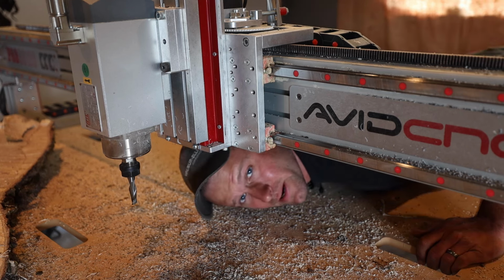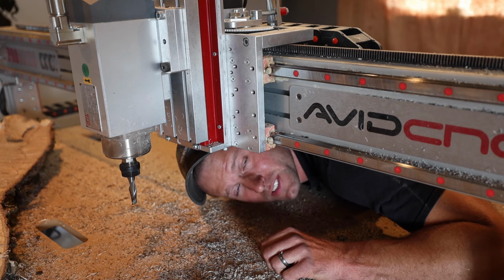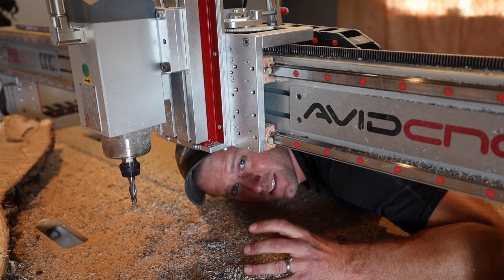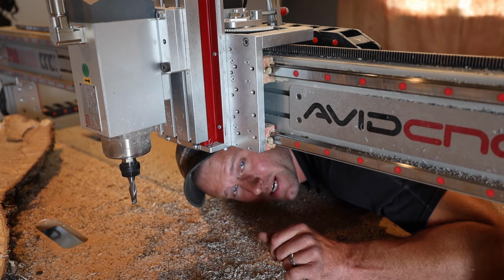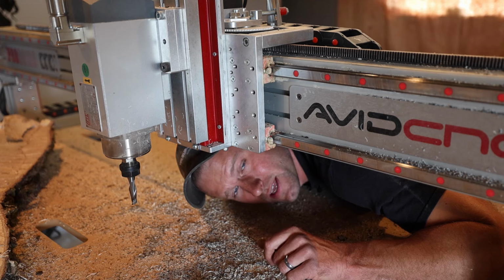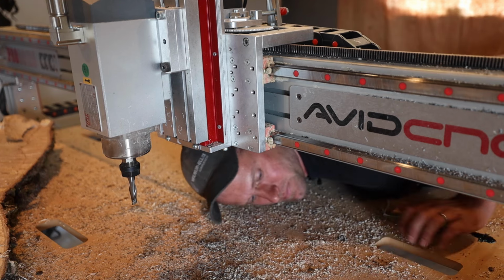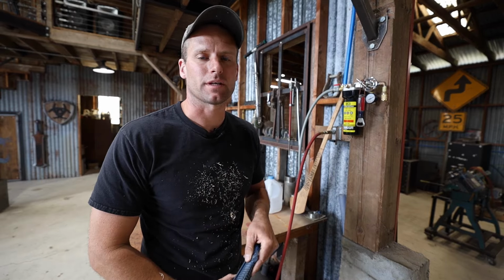I get a lot of questions about why I don't use dust extraction on the CNC router. And it's because I like watching the bit travel as it cuts and move around the table versus being hidden in a shroud. And also, since this is the only thing I'm doing in this room is CNC routing, I don't mind if it gets a little dusty and dirty. I'll just stop and sweep it up every now and then. So that's kind of a current snapshot of what my workspace looks like.